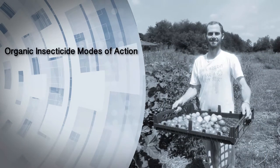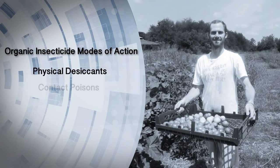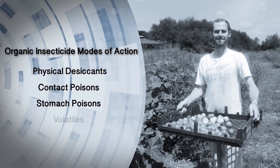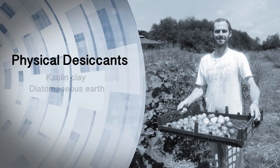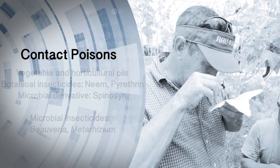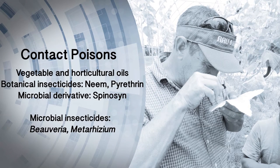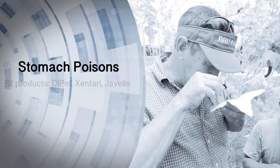In general, there are several categories of organic insecticides in the market today that have a wide range of activity against insect pests. Organic insecticides are often called biorational insecticides since they don't persist in the environment and have minimal non-target effects. The majority of organic products popular today have contact and stomach action. These include very popular BT, neem, and natural pyrethrin-based products.